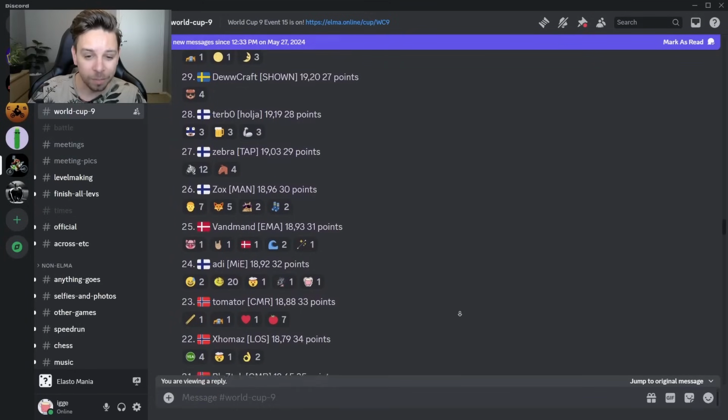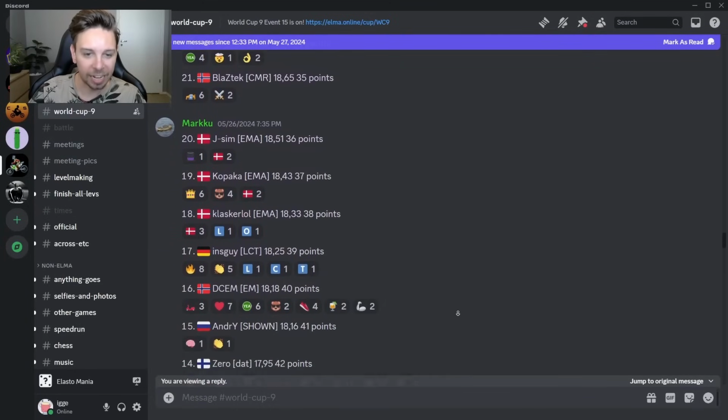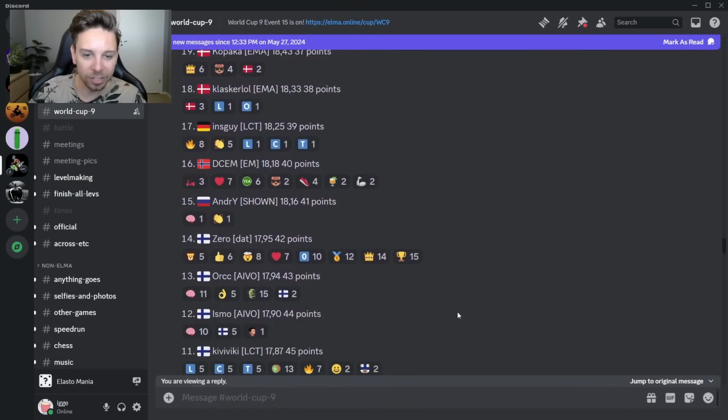So with that, we'll make our way down into 10th place. And along the way, we have Kopaka, Klaskerlol, Insky, DCM, Andri, Zero actually coming in here in 14th place.